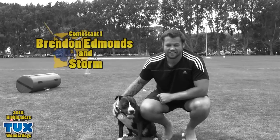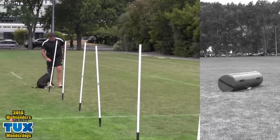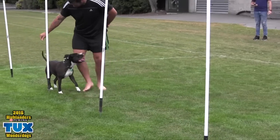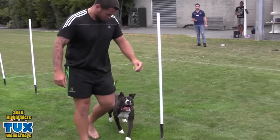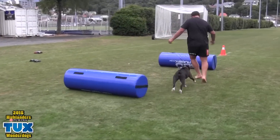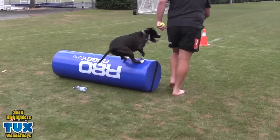Our first entry in the Highlanders TUX Wonderdogs for 2015. We've got Brendan Edmonds, a.k.a. Doogie, from the Hawke's Bay with his dog, Storm. Storm's a classic American Staffy. Female, fixed. Colour is black brindle. Never heard of brindle before. Good-looking dog, though. Talents include lockjaw and a big old tongue.